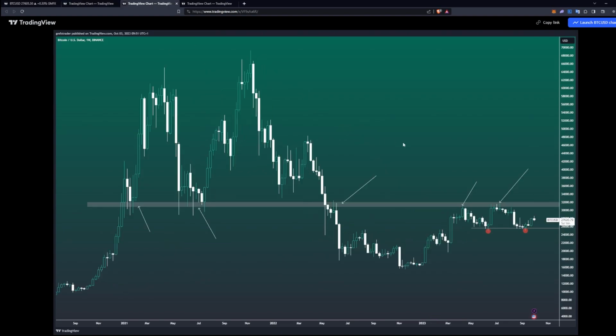Jumping onto the weekly time frame, again I've highlighted that same range around that 32,000 region, and I've highlighted over here the levels of strong support that have formed. Around here it turned into resistance. Since that resistance was formed, it has completely plummeted to the lows around 14,000 before creating a level of support, then going back up and trying to break this resistance level again, failing to do so around that 30,000 region. And what it's doing now is ranging between that 26,000 and around that 30,000 region.